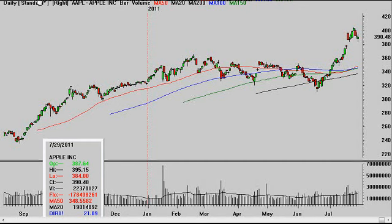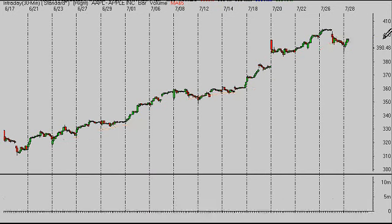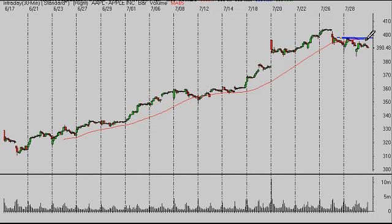I think it's foolish to look for a top in a stock like Apple. It's below the declining 5-day moving average, so I think new purchases would have to wait for it to get back above this, probably above the 400 level. But we've been riding this 5-day moving average, which has been advancing through here, and now we're closing below it 3 or 4 days in a row.